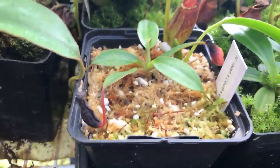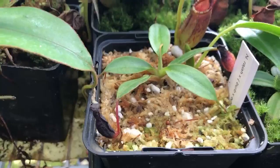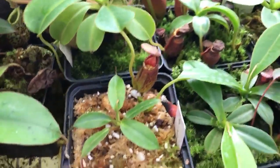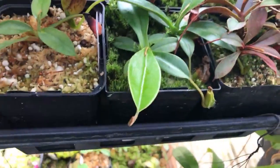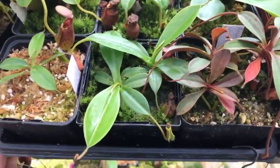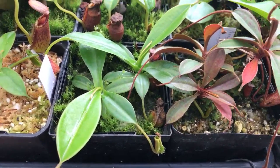Here's one of my newest plants. This one is Raja cross Burbidgei cross Edwardsiana. So Raja Burbidgei. That one will be kind of cool. Here is my Hamada Edwardsiana. And again, nice huge leaf jumps on that. I'm kind of on my tippy toes to show you this, so sorry if the camera's kind of shaking.